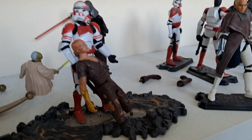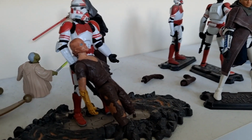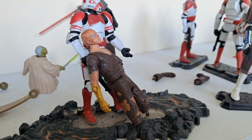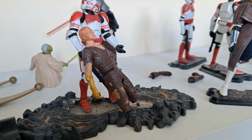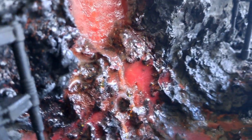Before, he says, get a medical capsule immediately. So at some point somebody must have picked up Anakin, and I assumed it would be one of the troopers unless the Emperor did it. So I like this, but I've got nothing really for... Mustafar's tricky because it's very specific, but this is great. All these features on here, man.